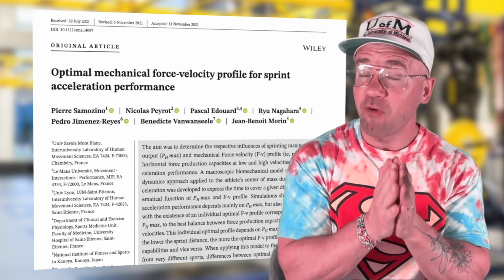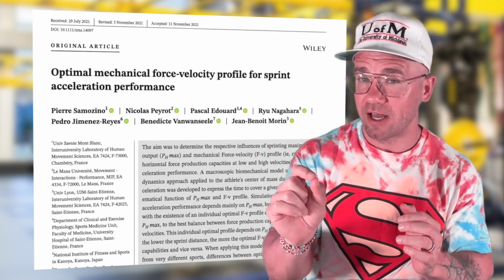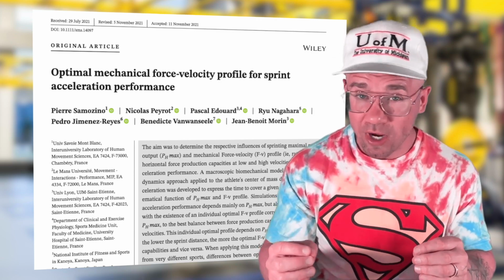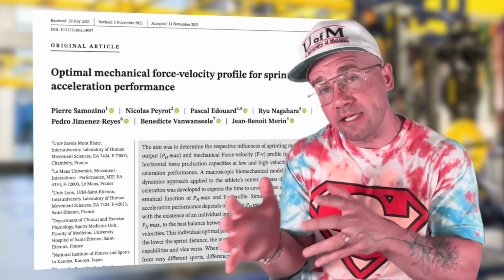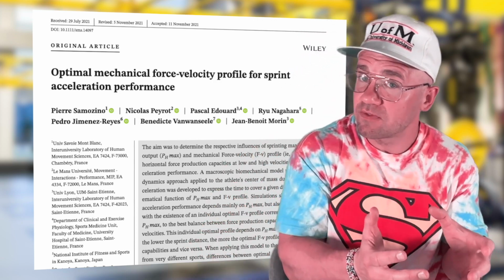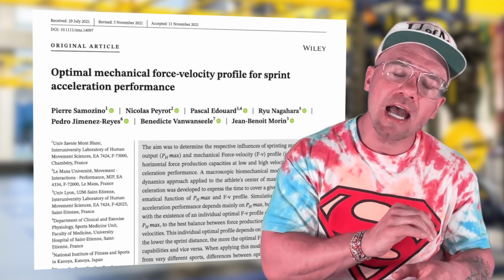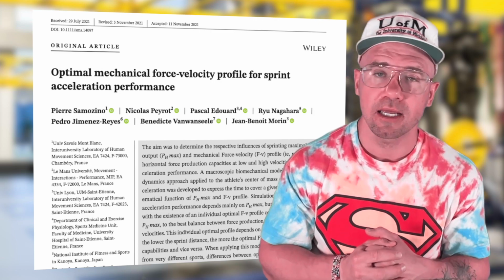They had them sprint 40 meters, and they calculated their individual force velocity profiles for each athlete, as well as their max horizontal power. They used this modeling to ask some pretty cool questions, like how do individual force velocity profiles correlate to sprint performance times? Are we able to predict sprint performance from force velocity profiles? Are we able to predict sprint performance from max power? And importantly, how do we optimize our force velocity profile in order to optimize our sprint performance times?